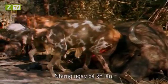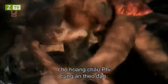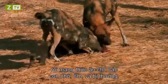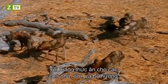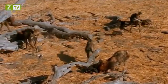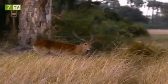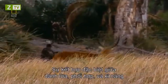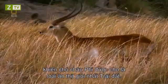But even at feeding time, the African wild dogs keep up their cooperative ways. The youngest hunters eat first. Then they bring food back to pups and the sick and injured. With a unique combination of deception, cooperation, and skill, the African wild dog is arguably the most successful predator on Earth.